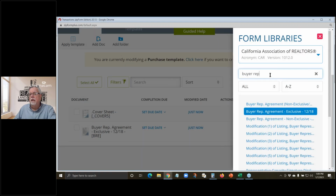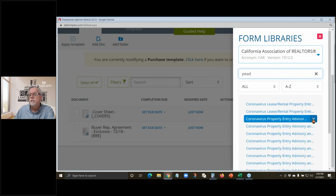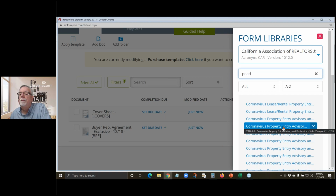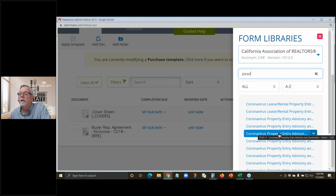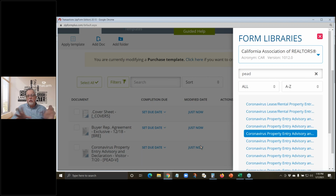But we're going to click on add a document, and we're going to type in the PEAD form. Wow, there's a bunch of them. Now, the one we want is the form, and sometimes it's hard to tell. This is seller occupant. That's the one we use for the listing. That's another seller occupant one. Here it is. We want the PEAD-V form, right? The PEAD-V form. Now, sometimes I've just created, and I'll show you in my templates, a PEAD thing, just a PEAD form, because we do it all the time.